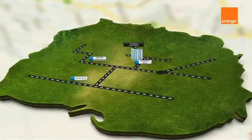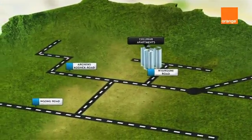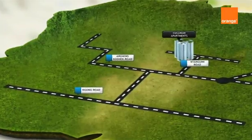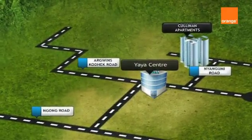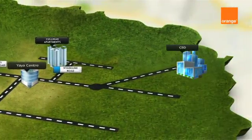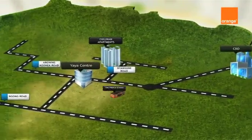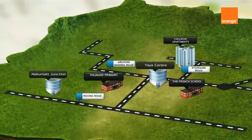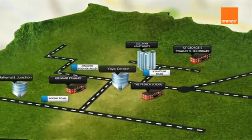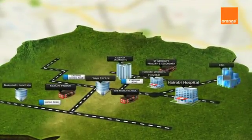Thank you. Cullinan Apartments are located in the Kilimani area of Nairobi on Nyangumi Road with access to Argwings Kodhek and Gong Roads. The apartments are a 5-minute walk from the Yaya Center, a 10-minute drive to the junction, and a 20-minute drive to the city center. The apartments are within close proximity to schools including the French School, Kilimani Primary, St. George's Primary and Secondary Schools. Hospitals within the area include Nairobi Women's Hospital and the Nairobi Hospital.